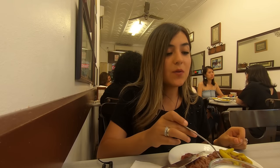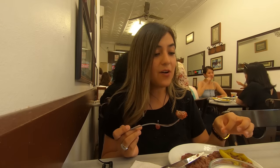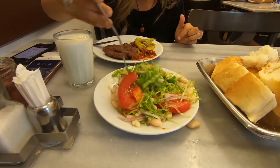In one place which is called Sultanahmet Köftecisi, and this one is very famous here in the most touristic area. And as you can see, we are eating some köfte. This is very traditional here in Turkey. And also we have some peppers and some salad made of beans and with bread. And of course, it couldn't miss this traditional drink, which is made of yogurt, and it's called ayran. So we will show you around more things. And there you go, with some sauce.